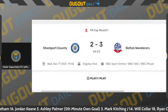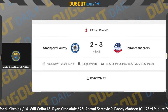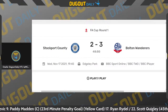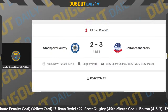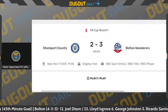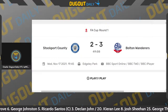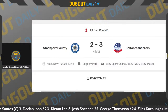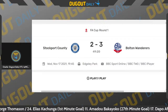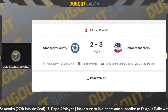That will be a free kick to Bolton. It's a chance. It's hit. It's wide. That's a poor shot, to be honest, by Scott Quigley for Stockport. He turned his man, had a go, and it was very wide of the post.